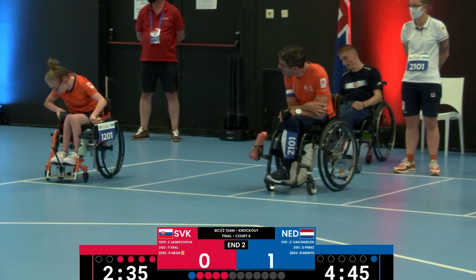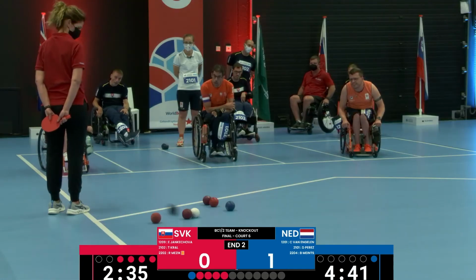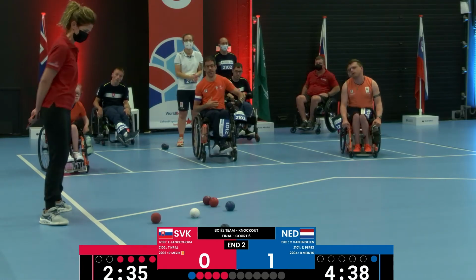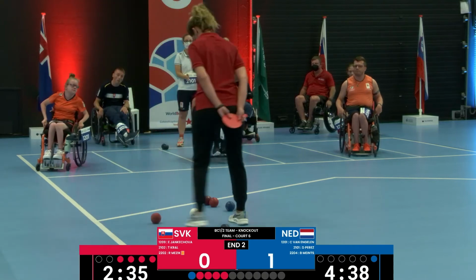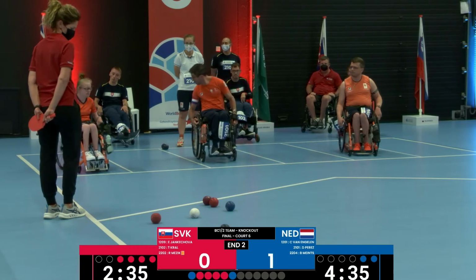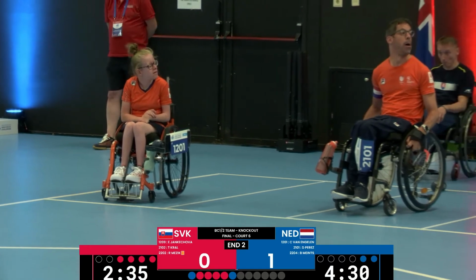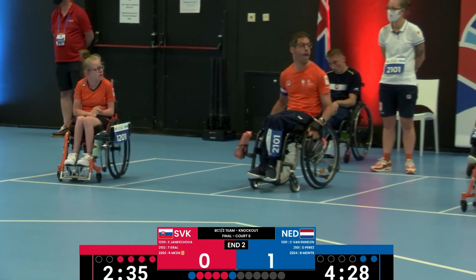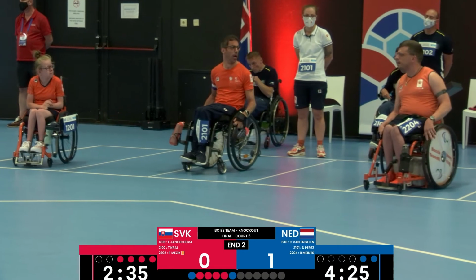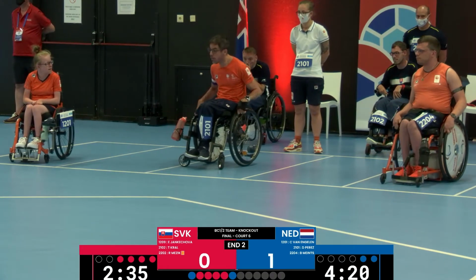I guess Van Engelen is going to play. Both other players don't really have lines, and she's looking to push it. Yeah, good ball, knocking that red one off. And it's blue to play again. Looks like they could go for either Perez or Van Engelen. Maybe even Mains has some kind of a gap. It doesn't look too easy.